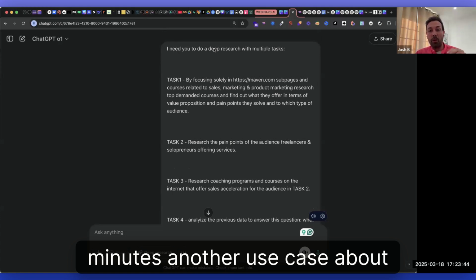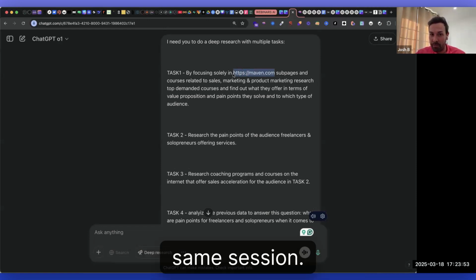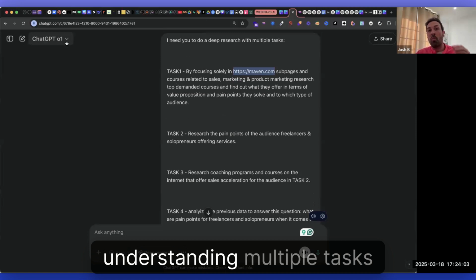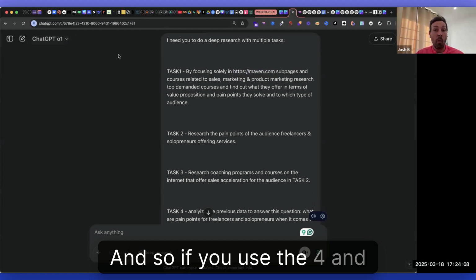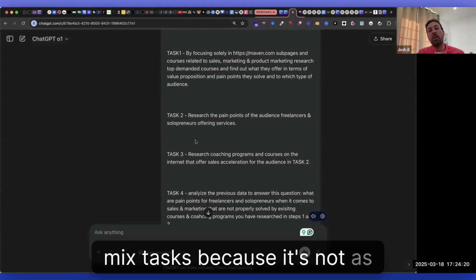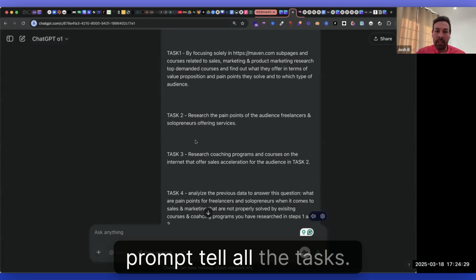Another use case is researching an audience. So imagine that you have a website like maven.com, which is the website that you have registered for this very same session. And so you want ChatGPT to do a deep research with multiple tasks. That's great when you use the O1. It's really good at understanding multiple tasks because it's really good at critical thinking. If you use the 4 and then you say task 1, task 2, task 3, task 4, sometimes ChatGPT is going to mix tasks because it's not as good for reasoning and critical thinking. But with ChatGPT O1, you can go step by step and in one prompt tell all the tasks.